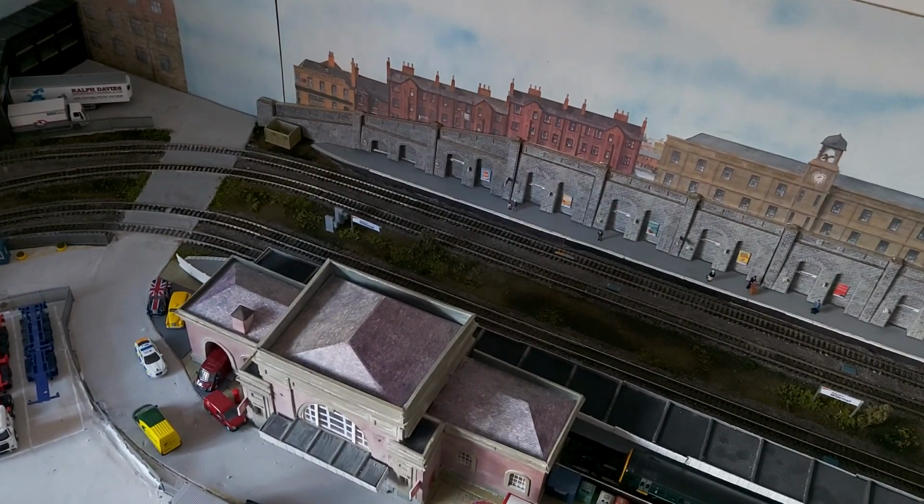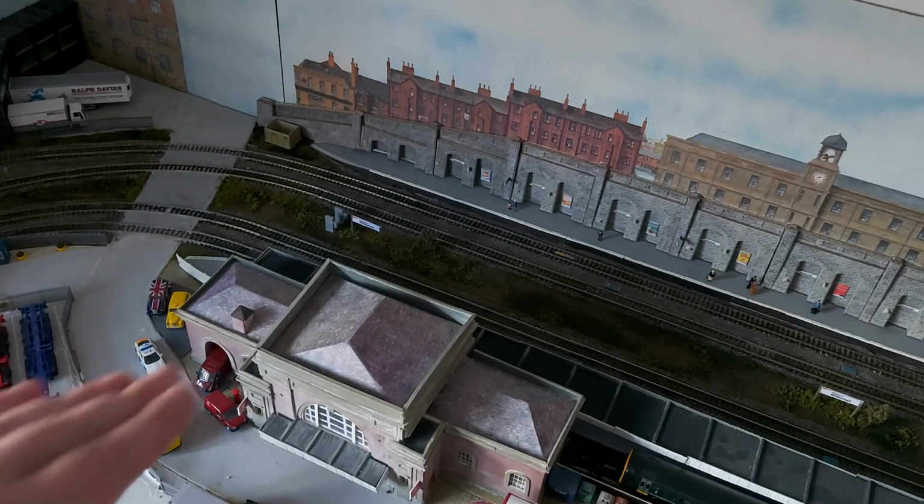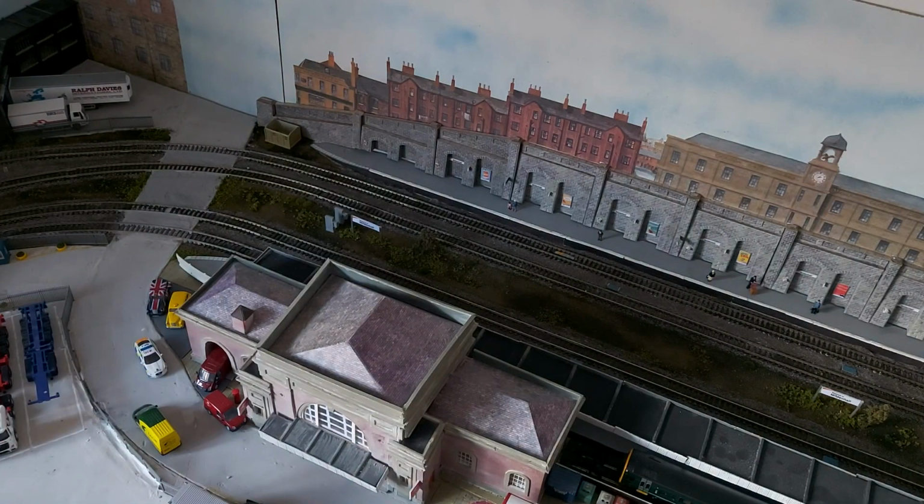Also, what I've done is the level crossing there, and I've redone that, but that needs another sanding over, because obviously I moved the track work across, and so I had to relay the track in that section, and so the level crossing didn't marry up anymore, so I've had to redo the level crossing there.